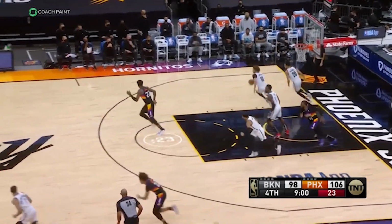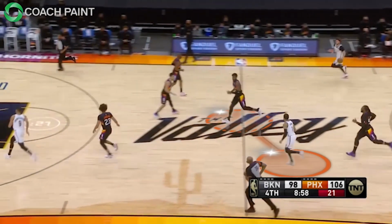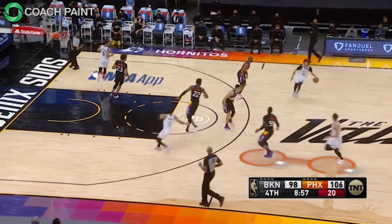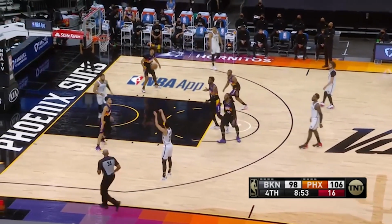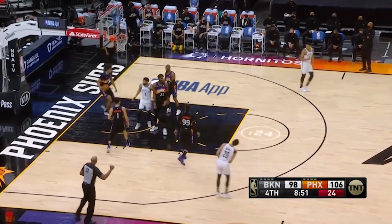The Suns are in position to get back okay, but completely screw it up. Ayton appears to understand he's got to pick up Brown, while Crowder is picking up Shamet. That means Booker hasn't figured out who he's going to guard. Ayton steps up, leaving Brown open for a layup, but Booker doesn't close out to Shamet, who gets a wide open shot to cut the lead to 5.